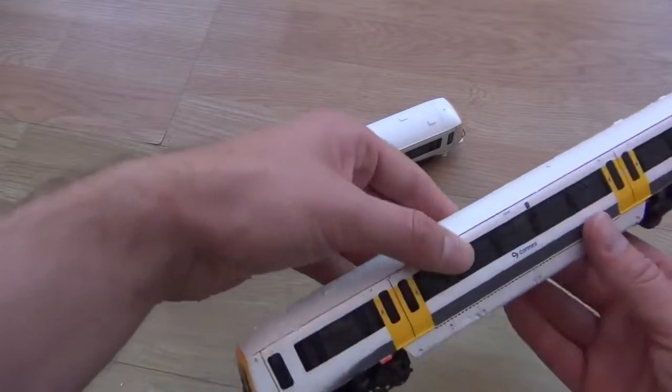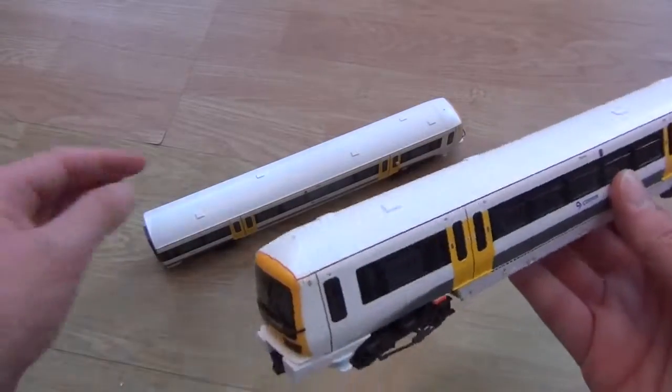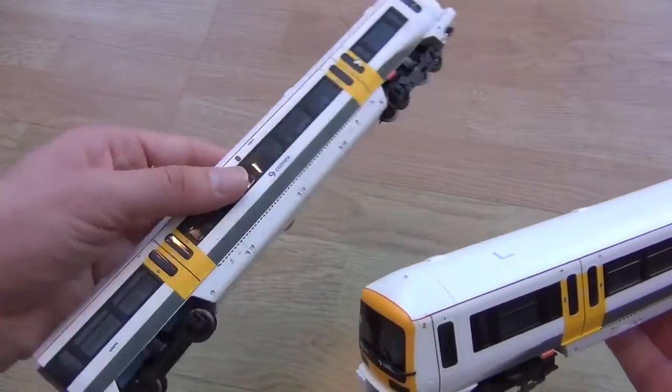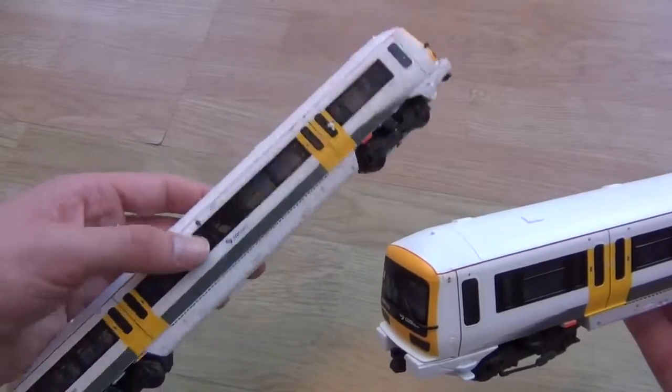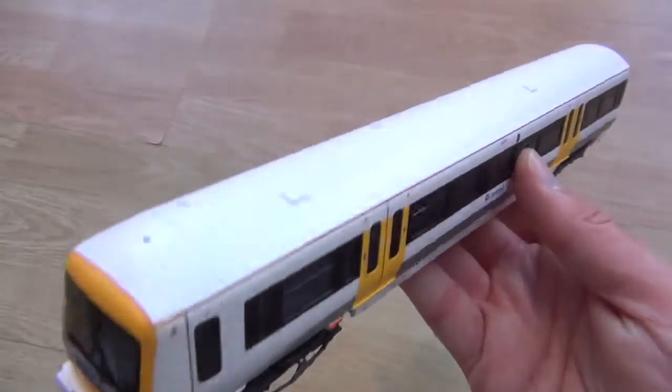Okay, so let's have a look at them in detail then. This is definitely the heavier unit, so this has got to be the motor unit, which means this is just the trailer, the dummy. Although, to be honest, despite being a trailer and having no motor, that is really heavy, which is pretty impressive. It's definitely quite impressive.